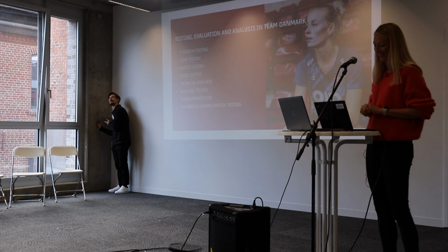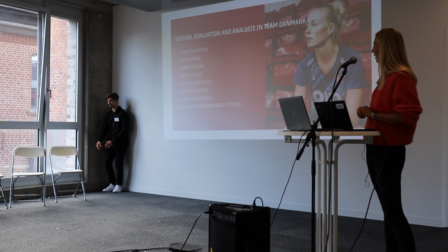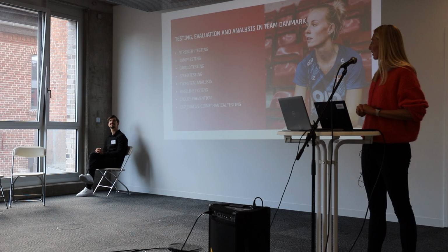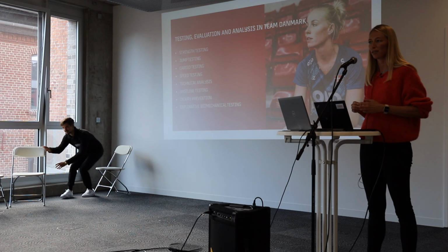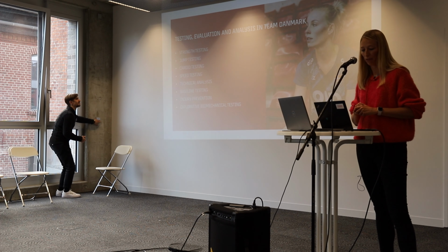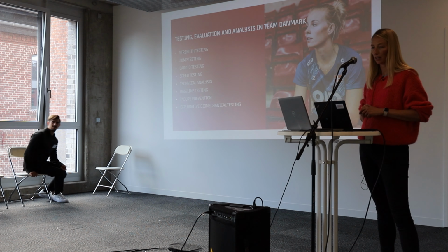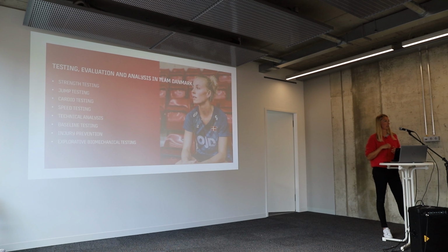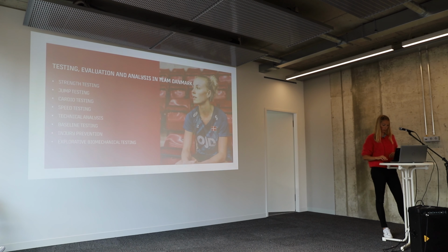We also do some baseline testing, and that's actually Michael's part. At the moment we haven't integrated the Noraxon, but that's on Michael's to-do list to try and implement in the near future. Then we have several kinds of injury prevention, and then the last bullet, the explorative biomechanical testing, is what I'll be talking mostly about today. I have 3 different examples that I want to show you.